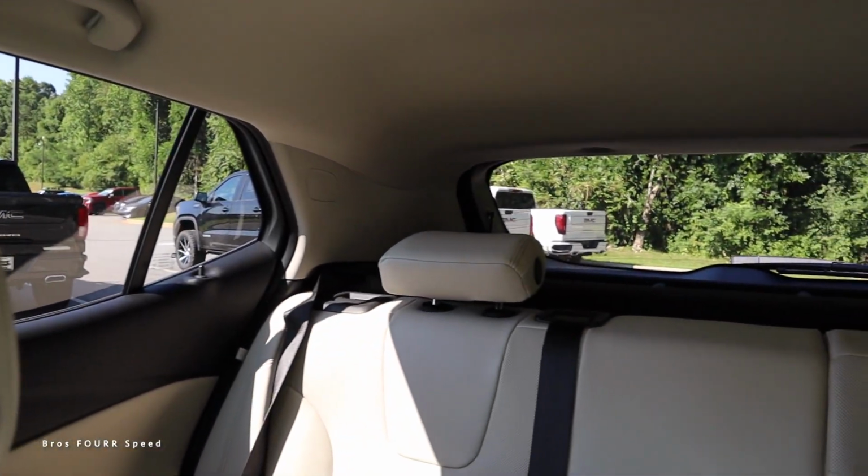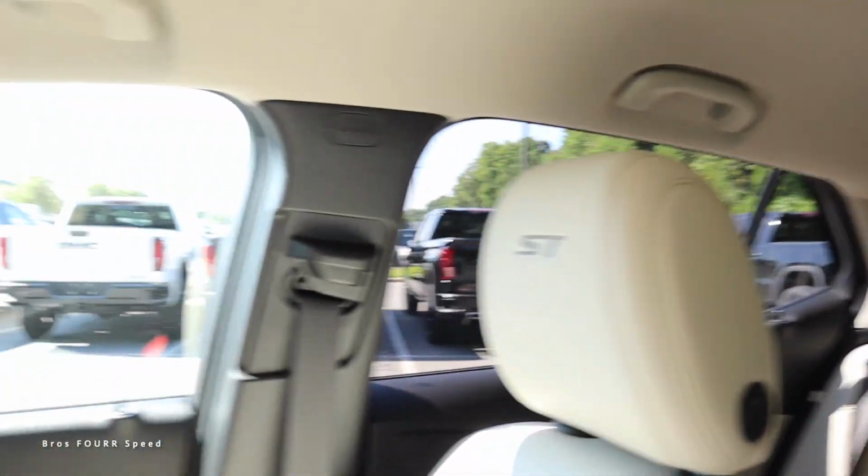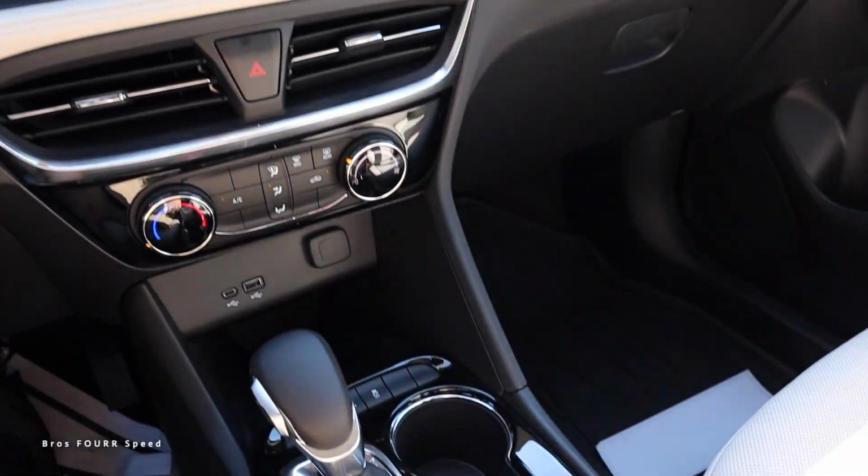Now look at visibility from the driver's seat. That pillar doesn't look all that big once you are up front. So you can actually see in all directions, which is of course great to see, especially for the size of this.